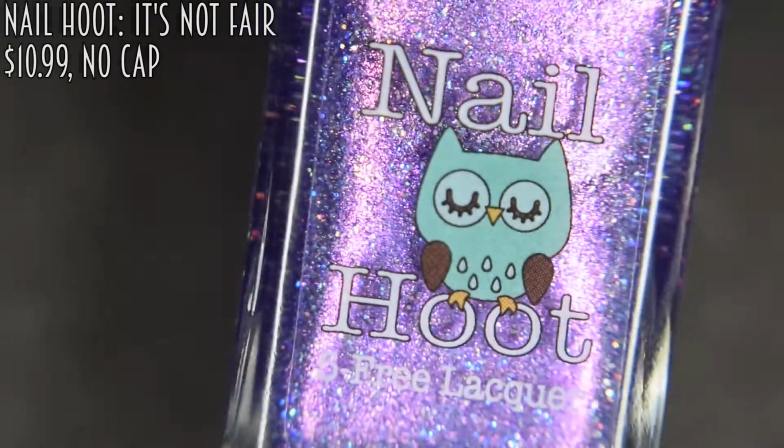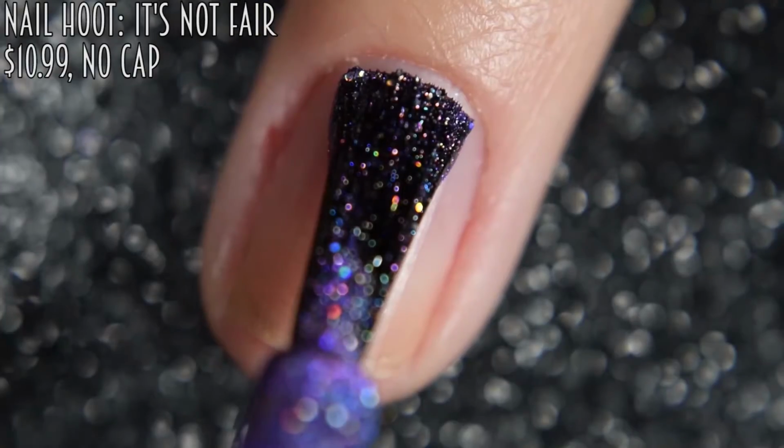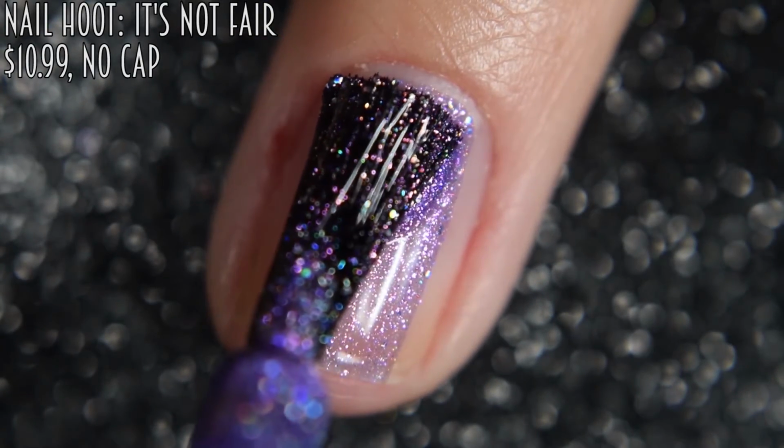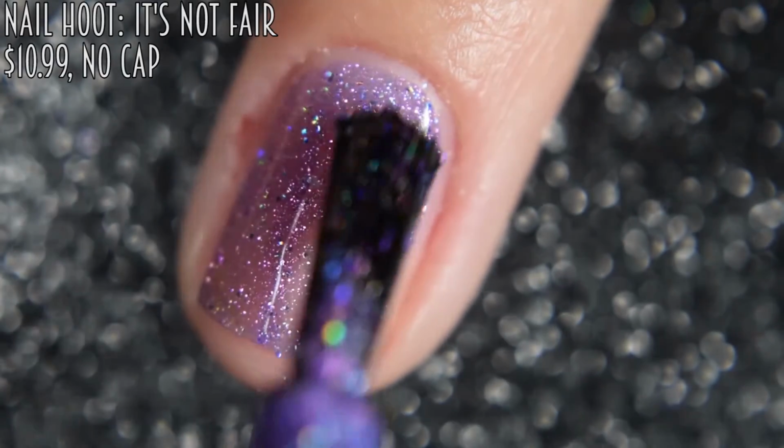Up next from nailwho, we have It's Not Fair. This is inspired by Labyrinth, and it's described as an unreasonably bright purple gilded with a pink shimmer and holo glitter. This will be $10.99, and there is no cap.